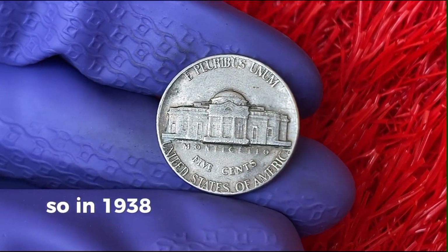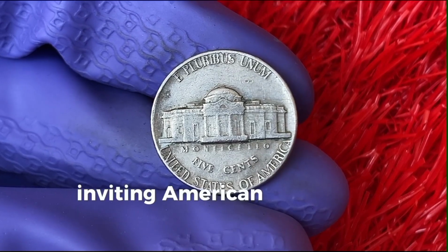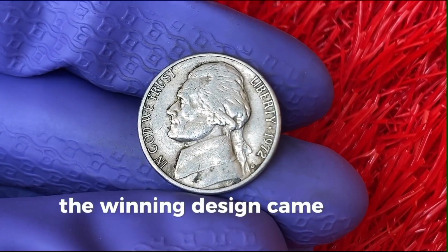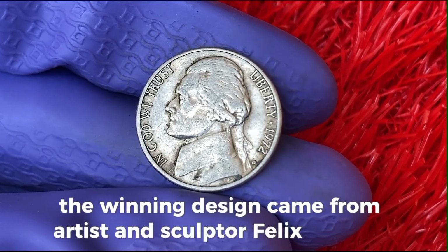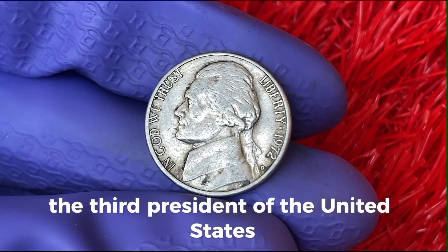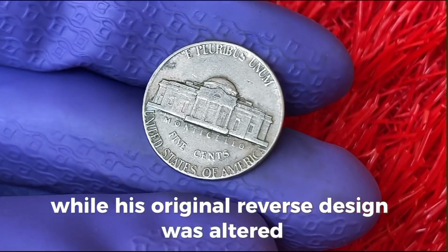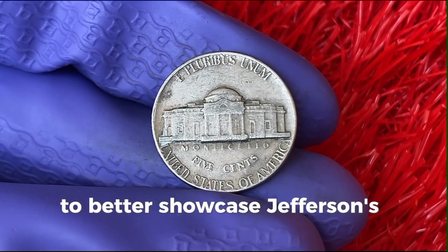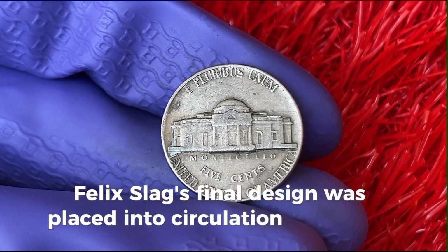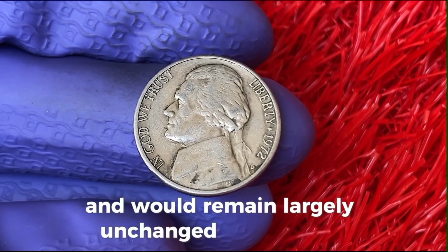So in 1938, the United States Mint held a public competition, inviting American artists to submit their designs for the new nickel. The winning design came from artist and sculptor Felix Schlag, whose depiction of Thomas Jefferson, the third President of the United States, was chosen for the obverse, while his original reverse design was altered to better showcase Jefferson's Monticello estate. Felix Schlag's final design was placed into circulation in late 1938 and would remain largely unchanged for decades.